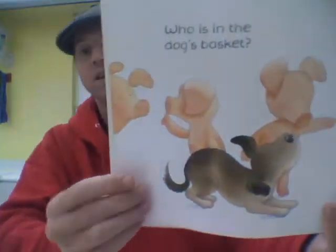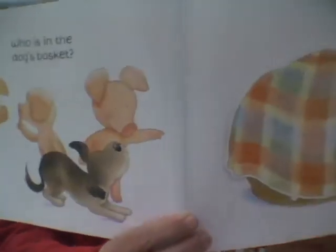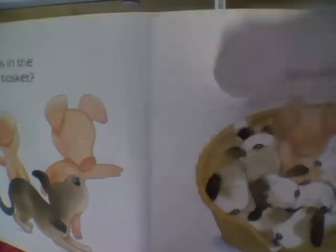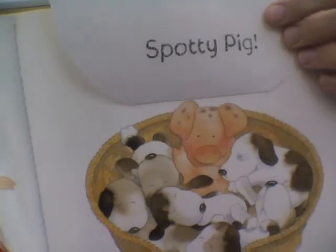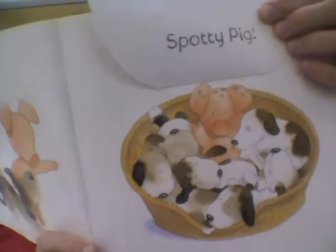Who's in the dog basket? Here they come, everyone's looking. There's a dog. Dog's a bit confused. Why have I got pigs as an owner? Alright. And we lift up this. And who is it? It's Spotty Pig. And he's in there with all the puppies. Look, Spotty Pig.